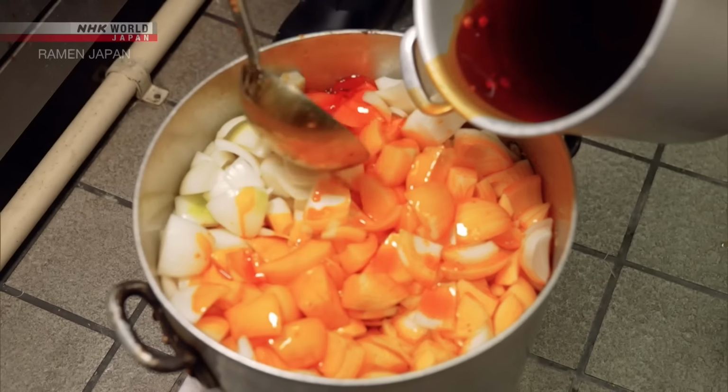This long-standing Futsu area brewer was founded in 1834.